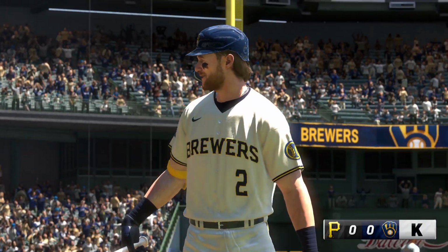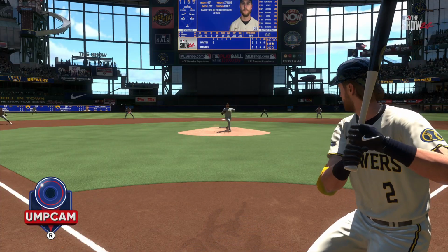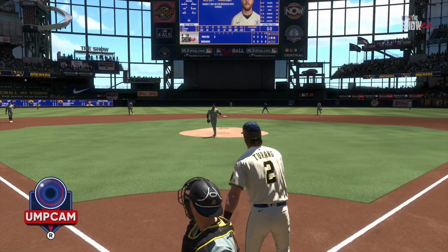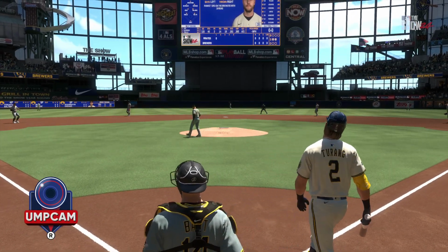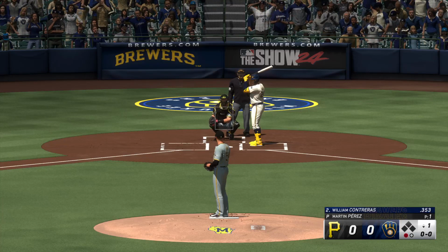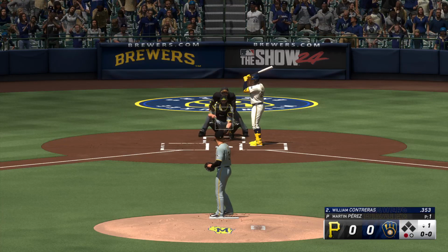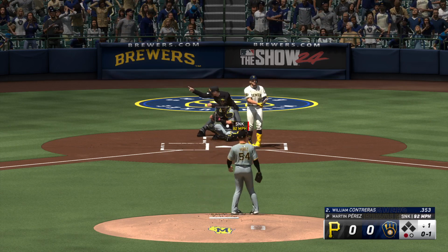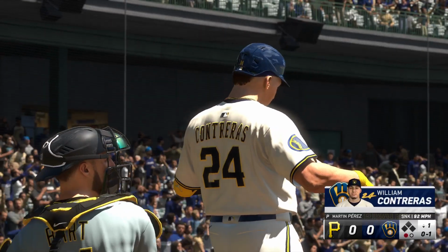Very frustrating right there as a speedy potential base runner when with two strikes, you just struggle to put the ball in play. You don't even have to get a hit at that point. You can help your team just by reaching on an error, but some way you got to find a way to shorten up the swing and put the ball in play next time. And now it's William Contreras. Out in front with the swing, and that is strike one.